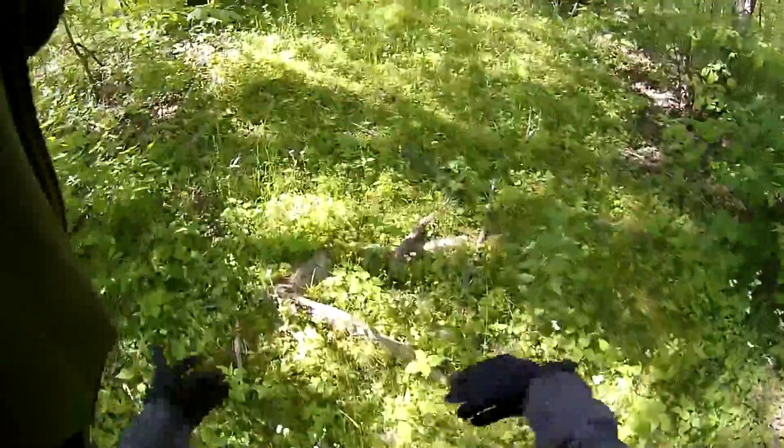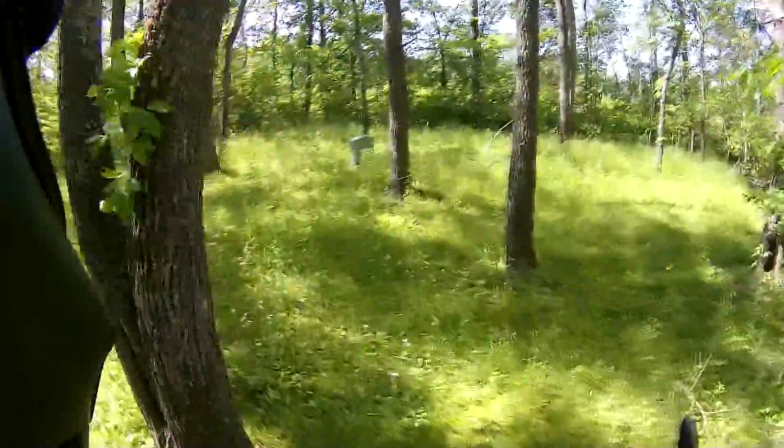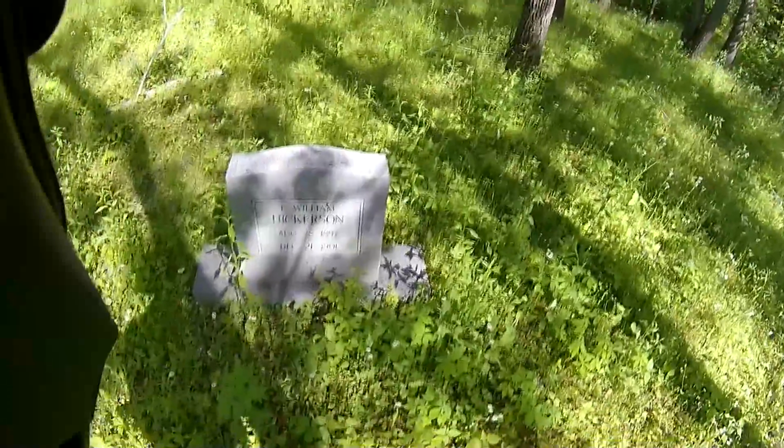Now, what's weird and creepy about Hickerson Cemetery is, number one, it's all moss and very small vegetation. They don't mow the place. No one picks up the sticks and whatnot. It's just here. Now, there is only one grave. And we'll visit it briefly. Here's the original gravestone. Grave area. L. William Hickerson. Born August 28th, 1897. Died December 21st, 1901.